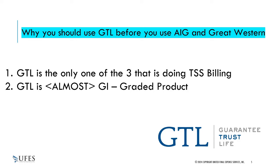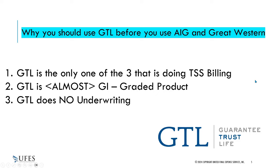And for those of you who don't know, what they are is it's almost guaranteed issue. It's a 3-year graded, so it's a little weird. So you're probably thinking, it's not so good. I'm better off selling them a 2-year graded. Well, look, here's one other thing. GTL, they don't do any background check. There's no script check. There's no MIB. Your client answers no to all the questions. They're going to trust your client and take them at their word. Okay. And issue, period. It's going to get issued. Yeah. That's why we love GTL.